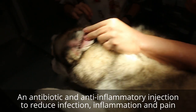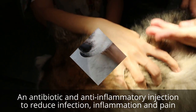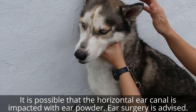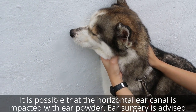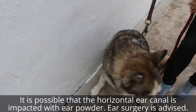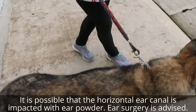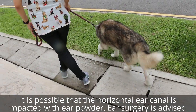Then the dog comes back for the lateral ear canal dissection. Okay. 3 hours after ear irrigation, the dog has woken up, and there's still some pain, so we will not touch him. Okay, then you can go home. And the owner continues with ear ointment and medication. Have a walk.